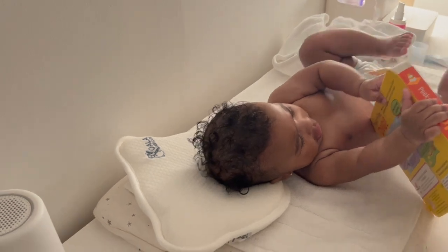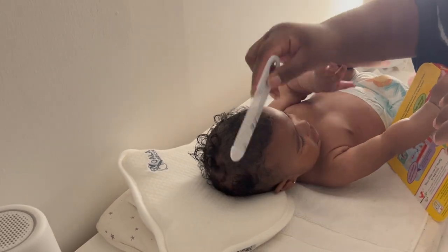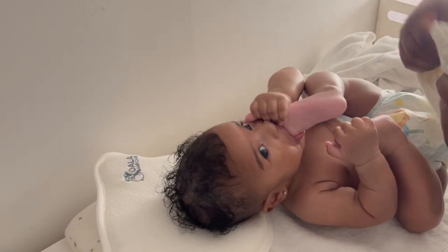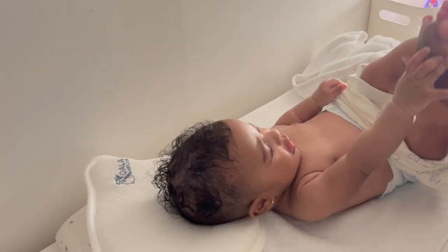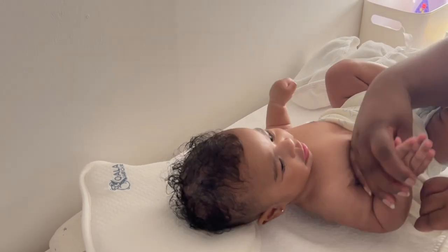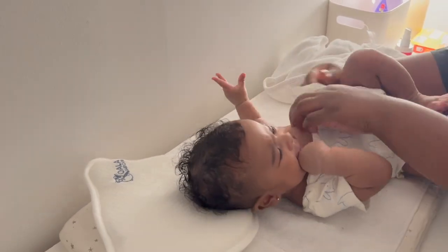I know that as she gets older, because she does have curly hair, this whole routine is going to change quite a bit once her hair gets a little bit thicker as well. But then I just change her into a little bodysuit because it is quite warm here today. And throughout the process, we just try to keep smiling and over-exaggerate how happy we are that she's not crying, and just try to make it a really positive experience for her.